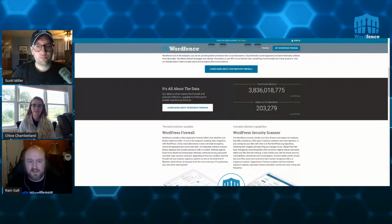The vast majority of those are brute force attacks, where people are trying to basically guess username and password combinations. So, those overshadow even things like the file manager vulnerability, just because the sheer number of attacks they try is going to be massive, even if the number of sites they're actually hitting is comparable. But yeah, we block a truly staggering amount of attacks and from a truly staggering number of IPs.